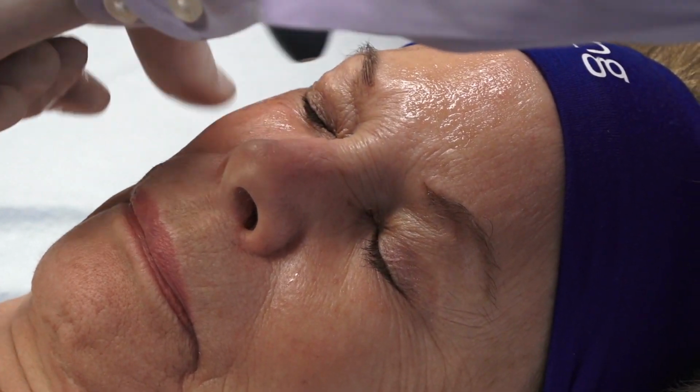So it's a very soothing treatment. They feel great afterwards. It can be done in as little as 10 to 15 minutes after they cleanse the skin and have the treatment. So it could be done on your lunch break. And it also can be done in combination with other therapies like chemical peels or micro needling or microdermabrasion to help minimize the redness after those sorts of procedures.